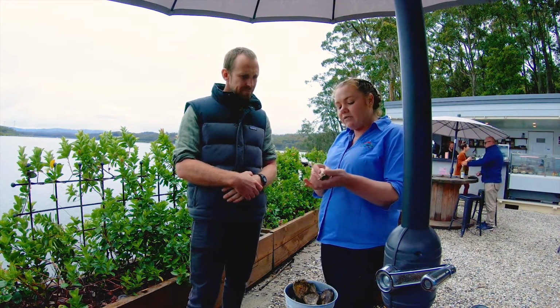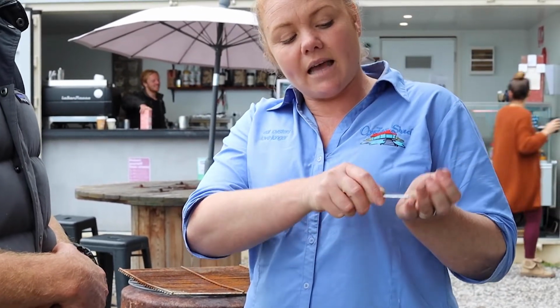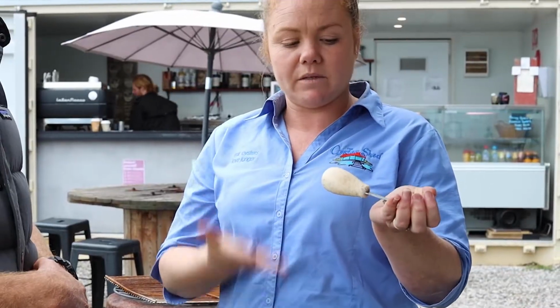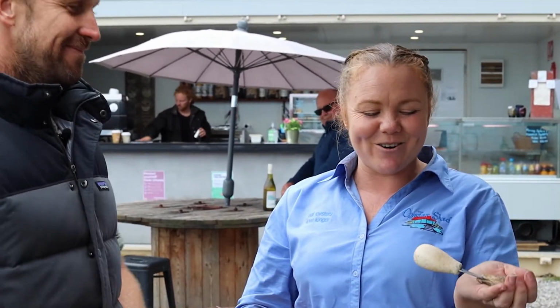So good technique for shucking, good knife. I teach people both ways. You can come in from the top hinge, just wiggle the knife in. A good way to know that you're in there is the knife will hold itself up. So I'm not doing anything there. No strings at this stage, attached. No strings. We're all good.